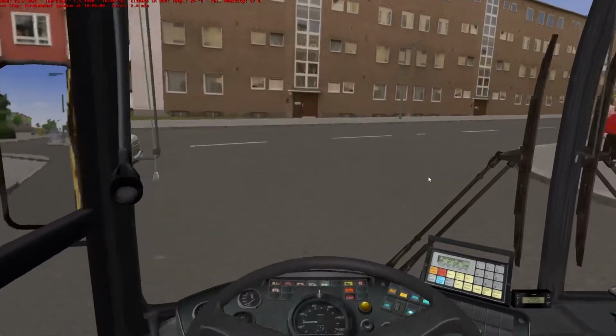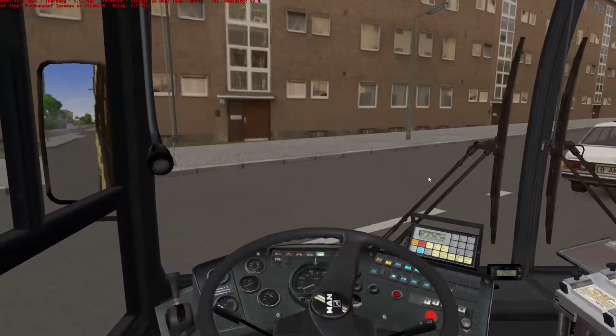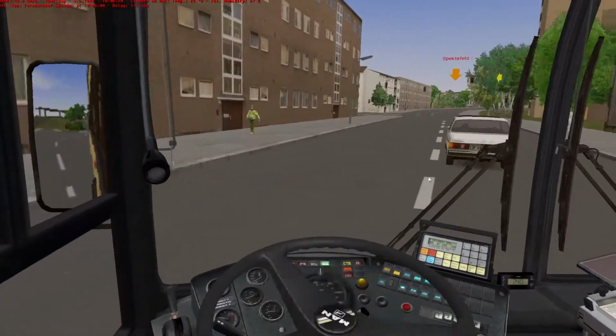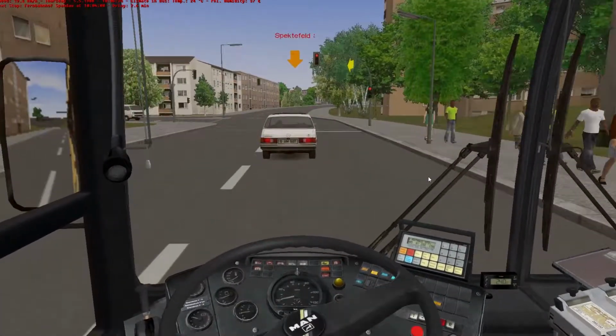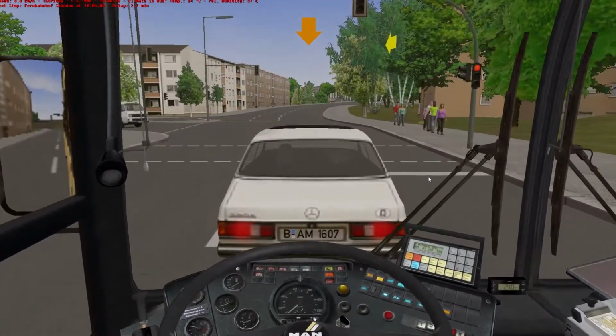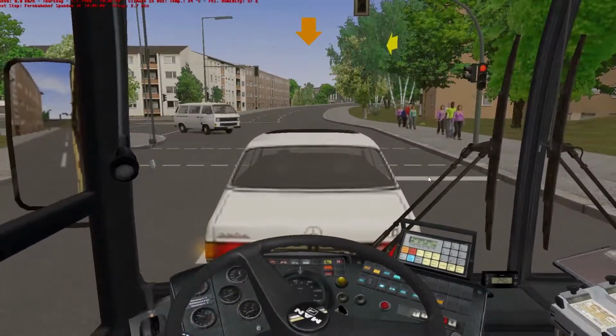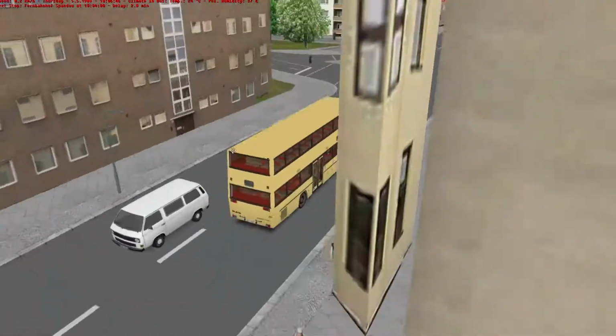Yeah. Right. Okay. I hate those. That sort of Mercedes taxi thing. They're always hard work. You always end up crashing into them. Okay. Doesn't think I've stopped. Right, sorry. Doesn't think I've stopped there. It's not. Why is it doing that, game? Come on, game. Why aren't you.